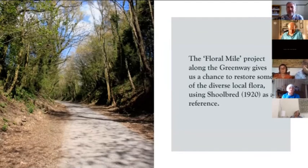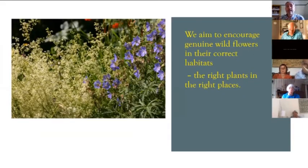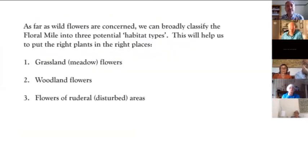The Floral Mile project gives us a chance to restore some of the diversity of the local flora, and we have Shoolbred as a reference as to what is genuine. And so we can put the right plants in the right places. And as far as wildflowers are concerned, we can broadly classify the Floral Mile into 3 broad habitat types to help us put the right plants into the right places. This is an oversimplification, but it's a good way of looking at things. It gives us a framework.